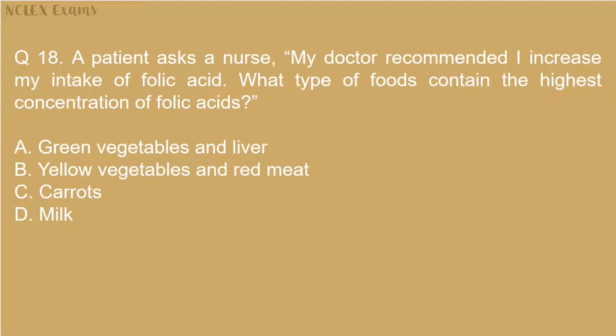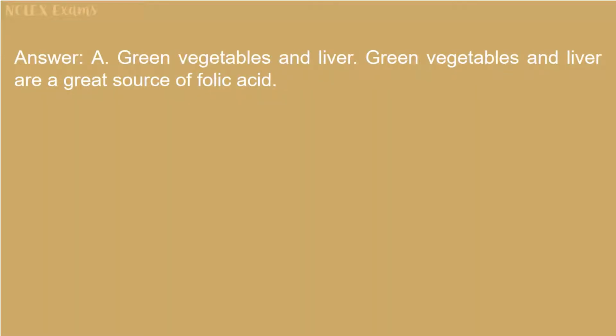Question 18. A patient asks a nurse, "My doctor recommended I increase my intake of folic acid. What type of foods contain the highest concentration of folic acid?" A. Green vegetables and liver. B. Yellow vegetables and red meat. C. Carrots. D. Milk. Answer: A. Green vegetables and liver. Green vegetables and liver are a great source of folic acid.